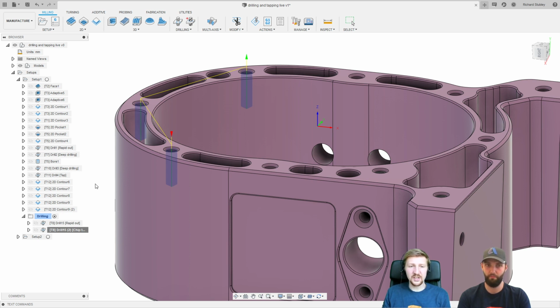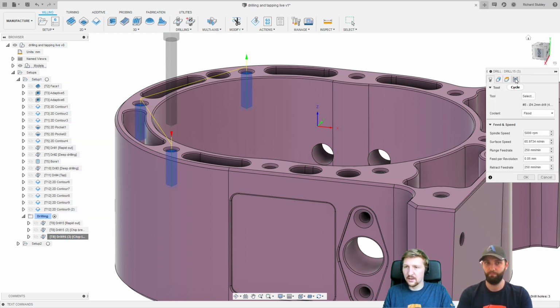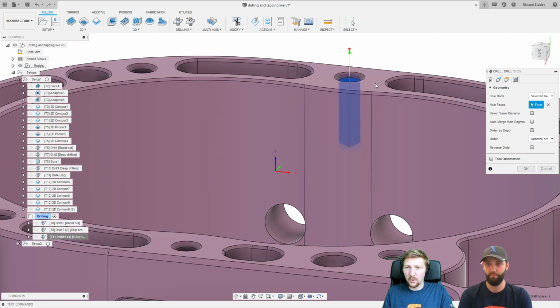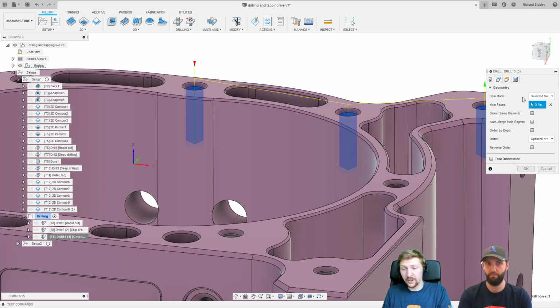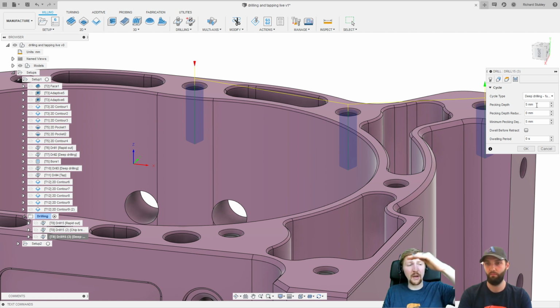Right, now the final one, which is a little bit easy when we've just looked at all those options. So let's just duplicate this. Edit. Let's choose my next three. I'm going to go 1, 2, 3 on there. Cool, so that's those three. Then I'm just going to look at my cycle and go full retract. Again, peck depth 5mm. And then what's going to happen here is once it goes down to that 5mm, it's going to retract the whole way back out the hole and then come back down again.